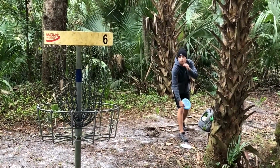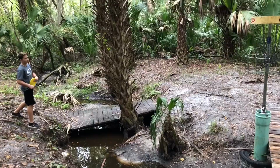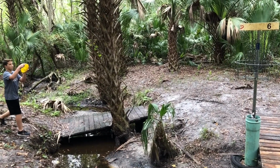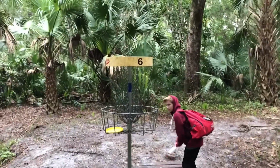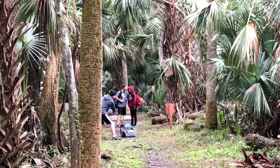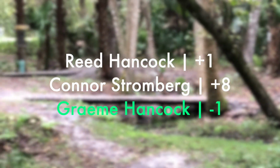So here's me for the par. And I will make it. So that's a good par save. Amazing. No. And Connor misses the putt, and I'm very mad at that. So this is our third elevated basket, and I believe our last one. And Graham's going to be taking a bogey. Connor's going to be taking a bogey. We got to take another look at that upshot. Oh yeah. So Graham is now 2 ahead.